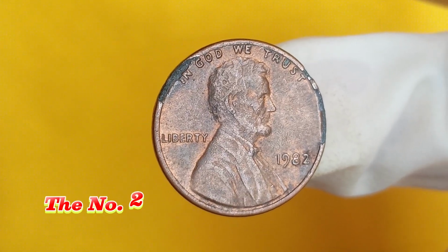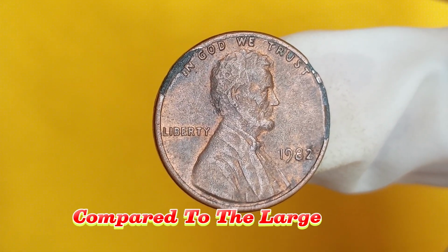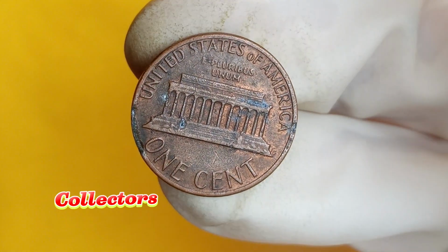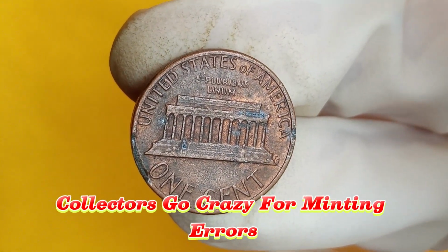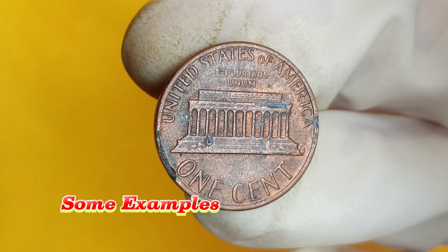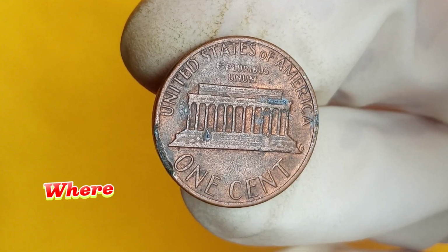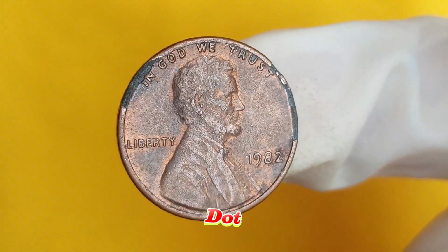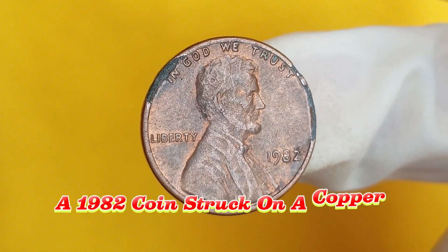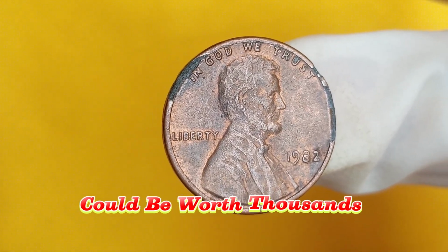The number 2 in the date sits slightly higher and has a different curve compared to the large date. The secret: minting errors. Collectors go crazy for minting errors, and 1982 is full of them. Some examples include double dies, off-center strikes, and transitional errors where the wrong metal planchet was used. A 1982 coin struck on a copper planchet with a zinc die, for example, could be worth thousands.